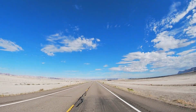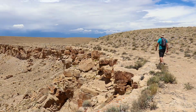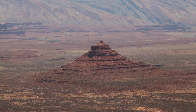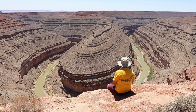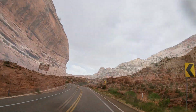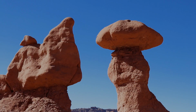Utah is the 13th largest state, defined by vast deserts to the east and west, with mountains running down the middle and across the northeast. The southern part is basically one massive geological layer cake where water, wind, snow, and ice have sculpted the topography into canyons, fins, spires, and hoodoos.